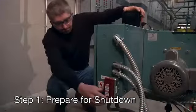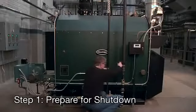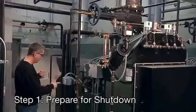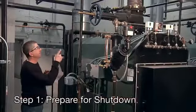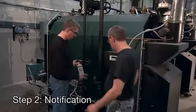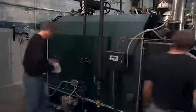Locate all the energy sources that power the equipment. Each source is identified on the machine's lockout procedure. Next, notify all affected employees that you're ready to start a lockout procedure.